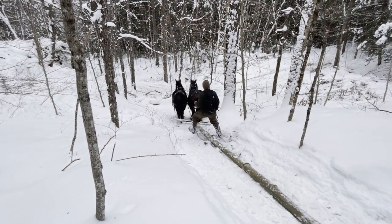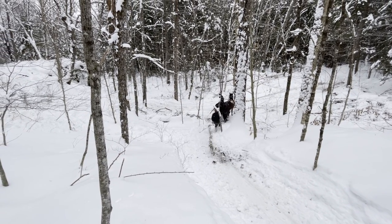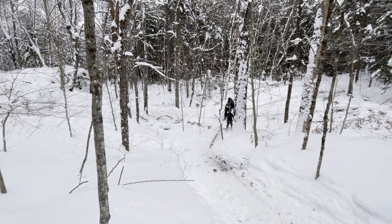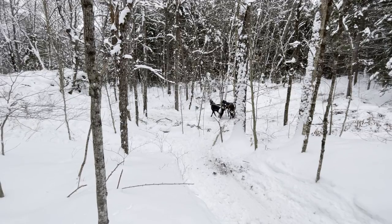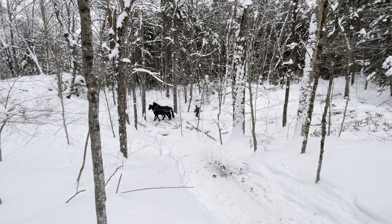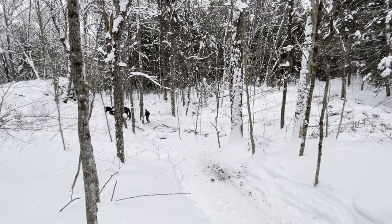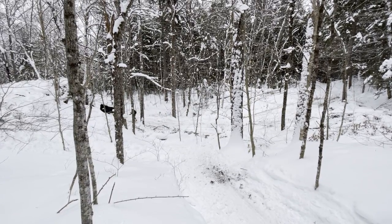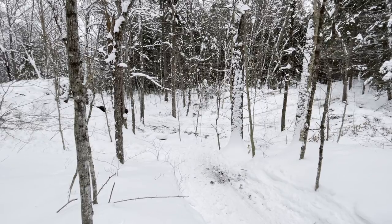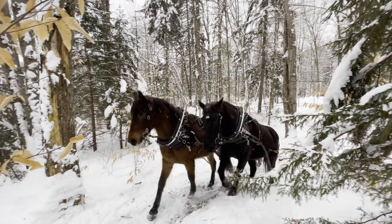Hugo, on the right side of the team, is also a standardbred Percheron. And after buying him from the Amish at 2, I have done all of his training here on the ridge. He's a really wonderful horse who's coming along amazingly well. He's also been pulling harder and more smoothly.